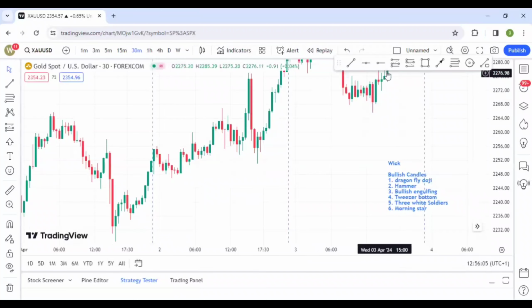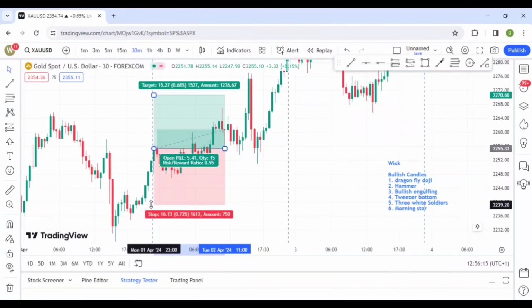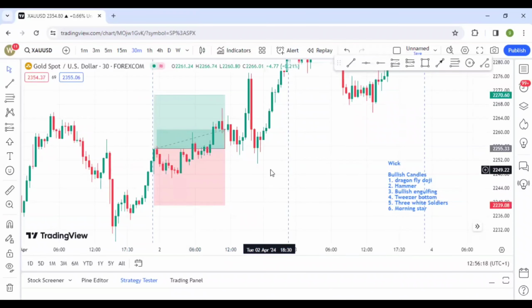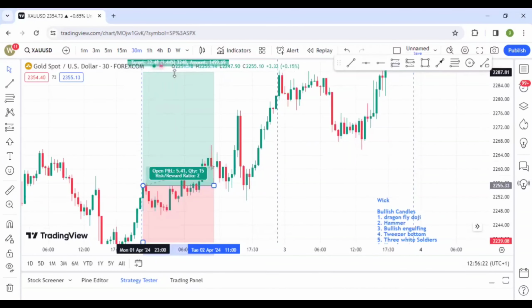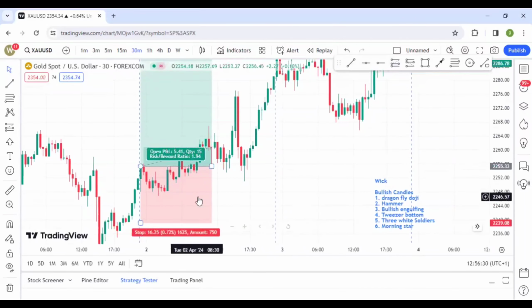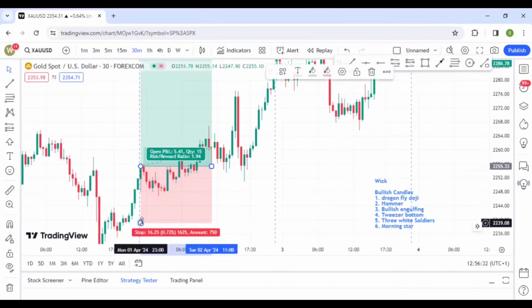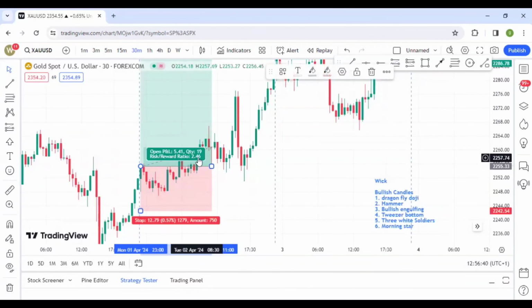Let me use these two here, a long position two. Let's say you place your trade here, then your stop loss is below this candle. Then your take profit is somewhere at this point. Or you can still make use of the second candle also. You can see how the result is about 3 to 4, approximately 5.